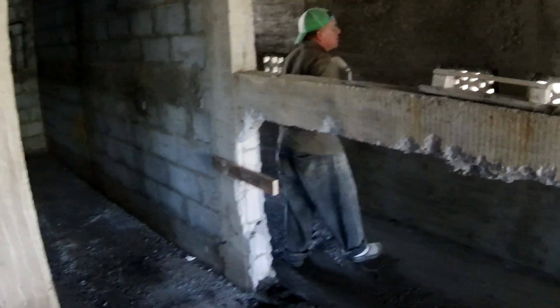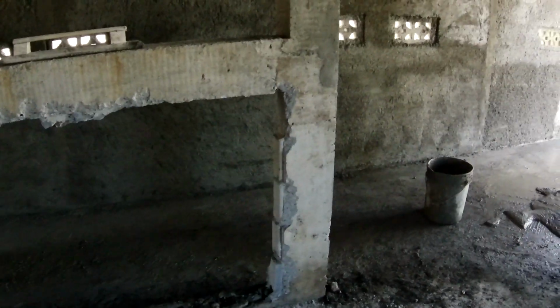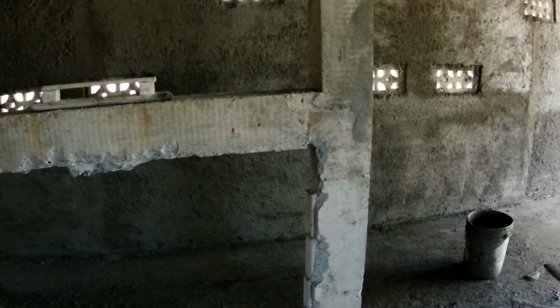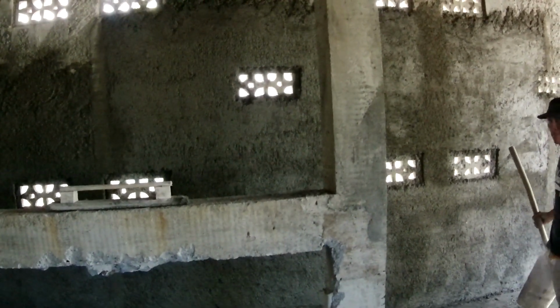This portion here, you see the bar going across, that was a mistake. A previous guy had put this support beam in as a misunderstanding. So the vertical beam, of course, is staying because it has to hold the roof up, but the horizontal one is coming out. All of these flower type vents are for exactly that, ventilation.